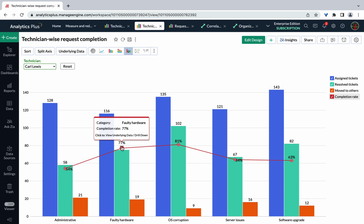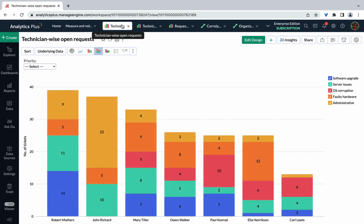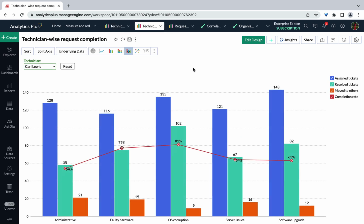Help desk managers can accurately delegate tasks by combining insights from these visualizations to understand your technician's availability as well as their ability to tackle tickets pertaining to specific categories. Now, this ensures technicians' workloads are balanced and also goes a long way in avoiding delays and missed deadlines.